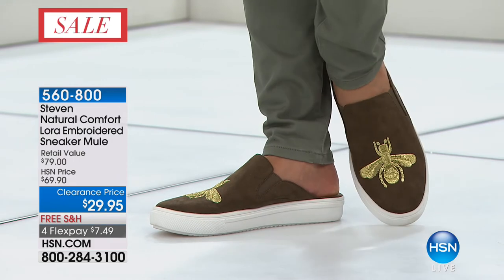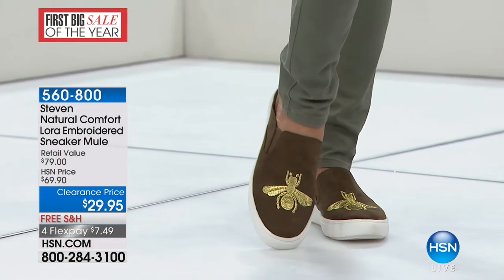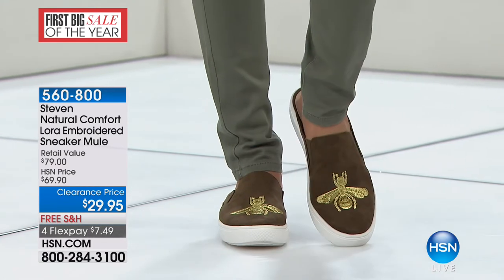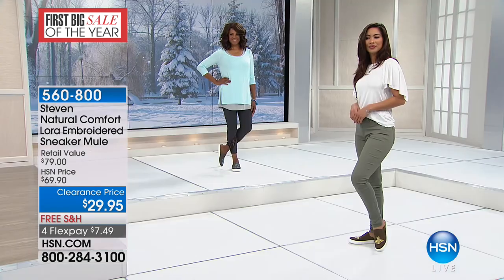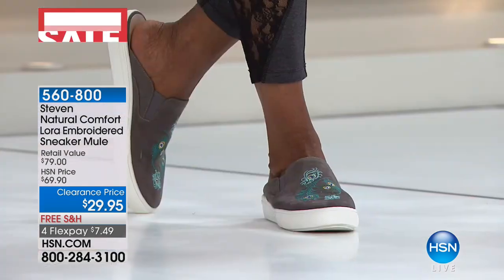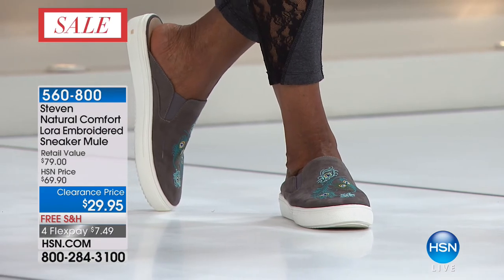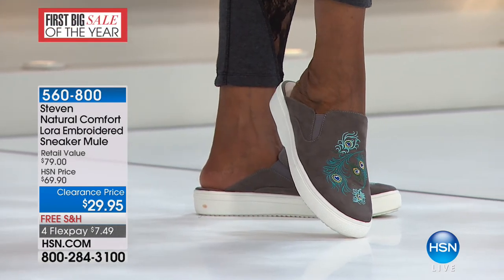So fantastic that everything's on 4 Flex tonight. Enjoy that. Get them home for $7.49. We're even doing free shipping and handling as well. So, you know, no reason to not get them home and try them on with your favorite leggings or your favorite DG2. They're super cute and you've got that 30-day unconditional money-back guarantee. So you know you're shopping risk-free.